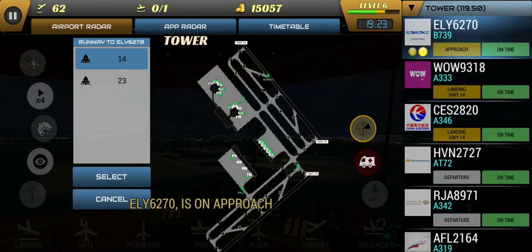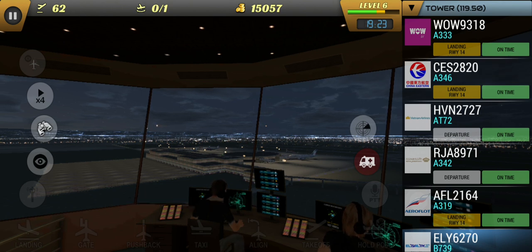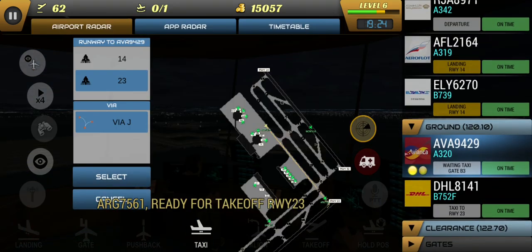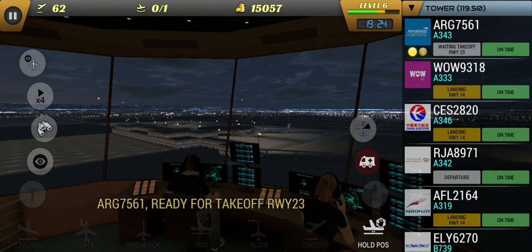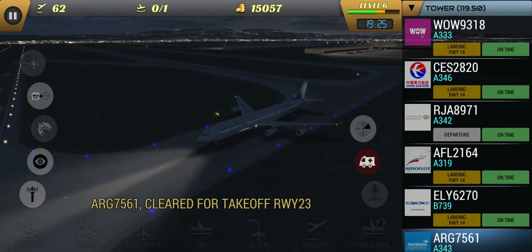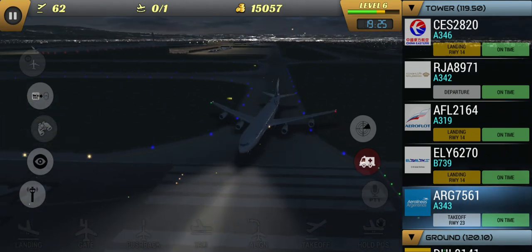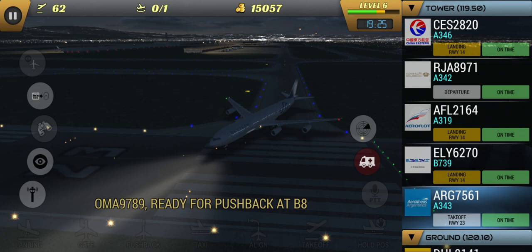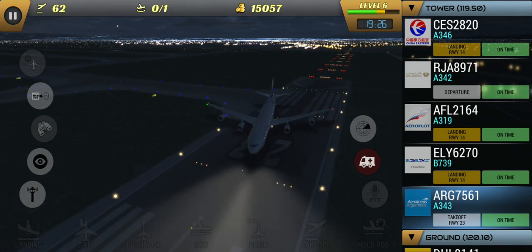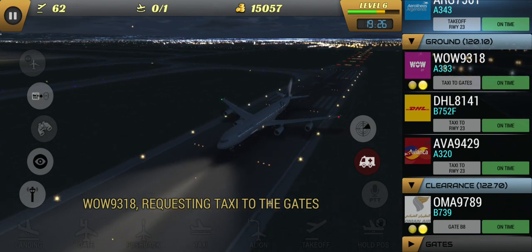Springbrook Tower, good evening. Ilyushin 6270 is on approach. Ilyushin 6270, cleared to land runway 14. Springbrook Ground, Avianca 9429, ready to taxi. Springbrook Tower, Argentina 7561, ready for takeoff runway 23. Argentina 7561, cleared for takeoff runway 23. Avianca 9429, taxi to runway 23. Springbrook clearance, good evening. Oman Air 9789, ready for pushback at Bravo 8. Springbrook Ground, Boeing 9381, requesting taxi to the base.